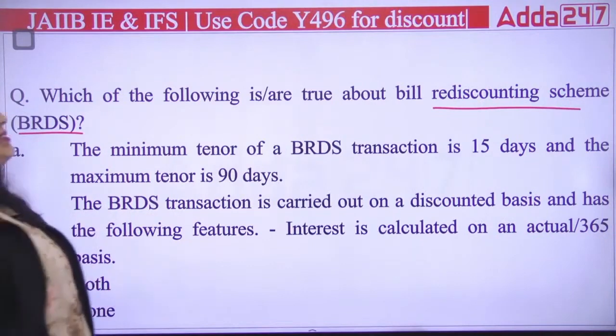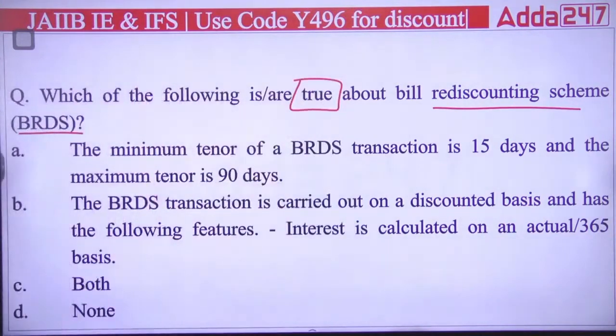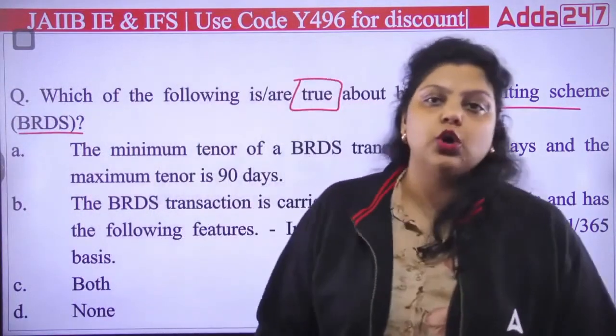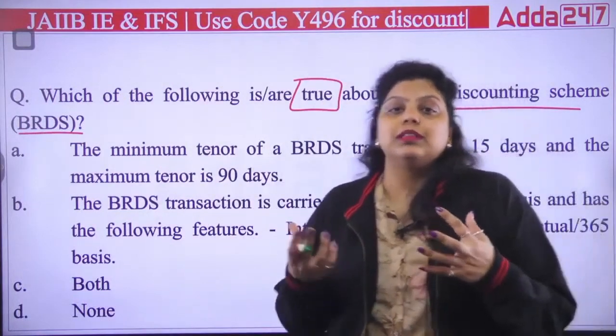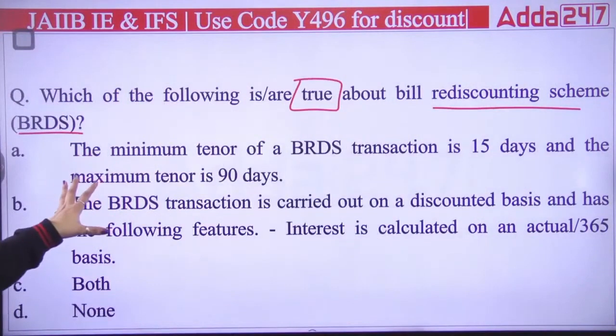So what do you think? Which statement is correct or true about the bill rediscounting scheme? The bill rediscounting scheme was introduced by RBI to make sure that proper liquidity is available in the market and also to promote the bill culture in the economy. That's why RBI has introduced the BRDS scheme. And the right answer will be both.